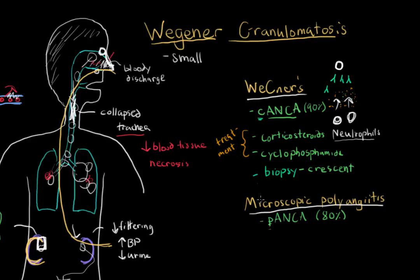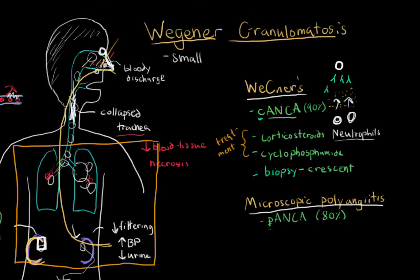Another great way to tell the difference is microscopic polyangiitis only affects the lungs and the kidneys. There is no nasal or pharynx or tracheal involvement. In other words, no nasopharyngeal involvement. So it's really confined down to the lungs and the kidneys. And lastly, on biopsy, there are no granulomas seen. Whereas in Wegener's, of course, you have granulomas, if you remember the name Wegener's granulomatosis. And so those are ways you can differentiate between these two diseases when you're considering vasculitis for your diagnosis.